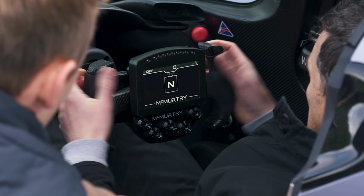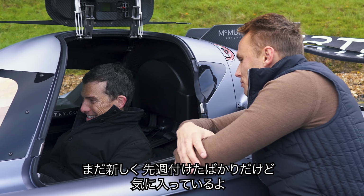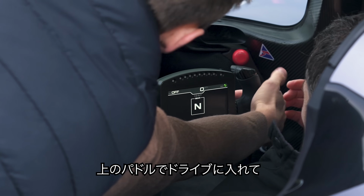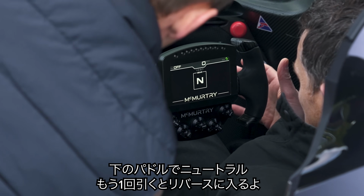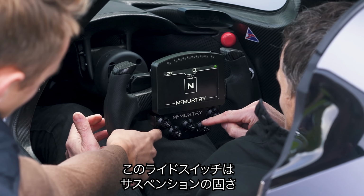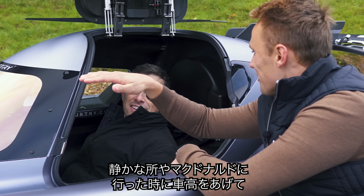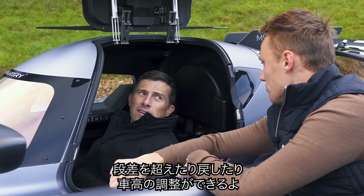The steering wheel itself, it's like something from a spacecraft. That's our third version steering wheel, which is brand new last week, and I absolutely love it. It's got great visibility for the dash, gives you all the information you need. You've got an up paddle which puts it in drive on the right, and then the down paddle on the left either puts it back to neutral, and if you click it again, we'll go into reverse. You've got a ride switch here, which is the active suspension. That's if you want to come to a sleeping policeman on the road, or drive through McDonald's on the way back from the track day, you can lift the car up, get over the speed bumps, and then you can lower the car back down. So that's just how much ride height you want, basically.